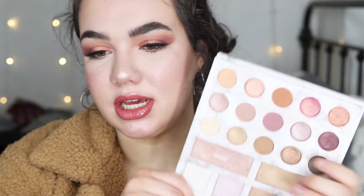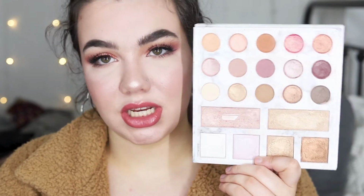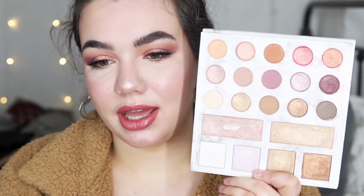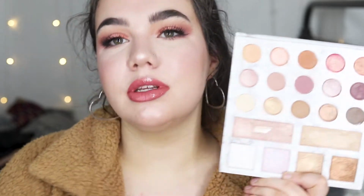Today's eyeshadow palette is the BH Cosmetics CARLI BYBEL Deluxe palette. This came out in 2017. It was the sequel to the original CARLI BYBEL palette and it's so beautiful. You get 15 eyeshadows and 6 highlighters, all of which are amazing. You can see I have loved the absolute crap out of this highlighter. It's like the most amazing formula.